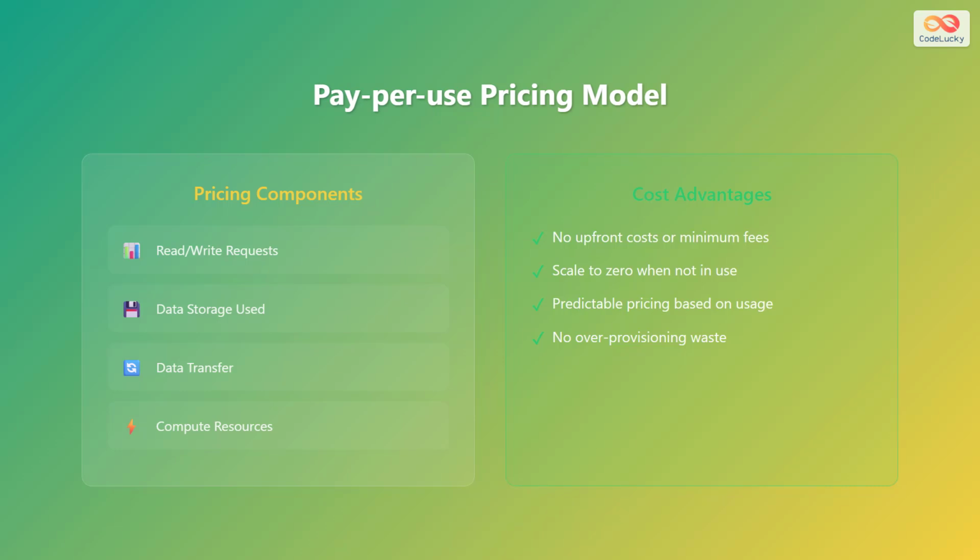Let us take a look at the pay-per-use pricing model. The pricing components typically include read and write requests, the data storage used, data transfer, and compute resources. The cost advantages of this model include no upfront costs or minimum fees, it can scale to zero when not in use, has predictable pricing based on usage, and there is no over-provisioning waste.